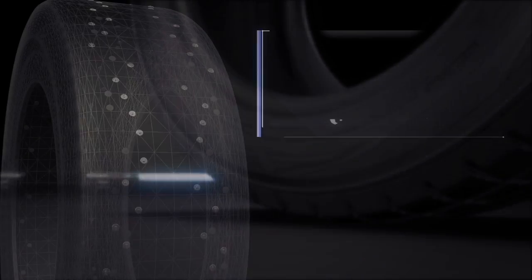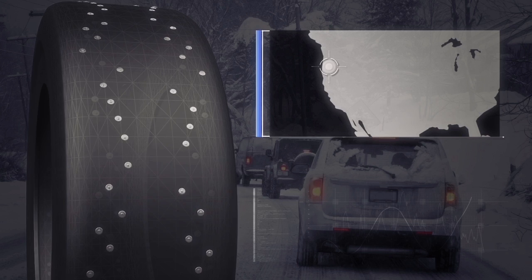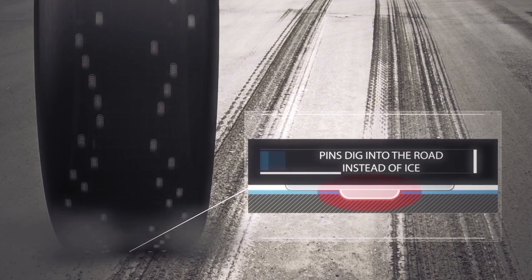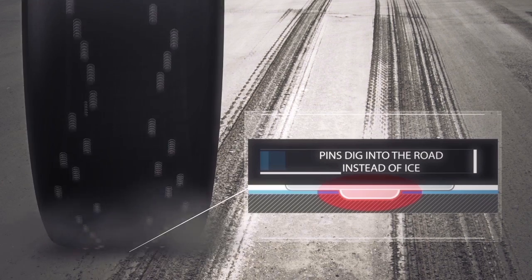In areas where the snow and ice continue through winter, studded tires remain popular today. Studded tires aren't perfectly adapted for every region, as the pins can dig into the road instead of ice, causing road damage and pollution when ice has melted.